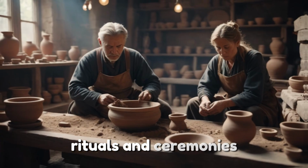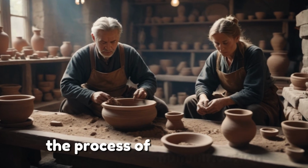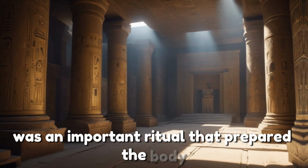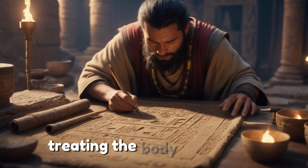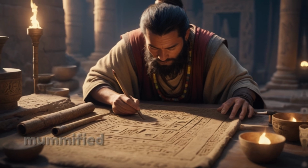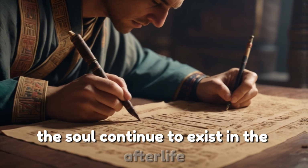Rituals and ceremonies were a crucial part of religious practice. The process of mummification, for example, was an important ritual that prepared the body for the afterlife. This complex process involved removing internal organs, treating the body with spices, and wrapping it in linen strips. Mummified bodies were believed to help the soul continue to exist in the afterlife.